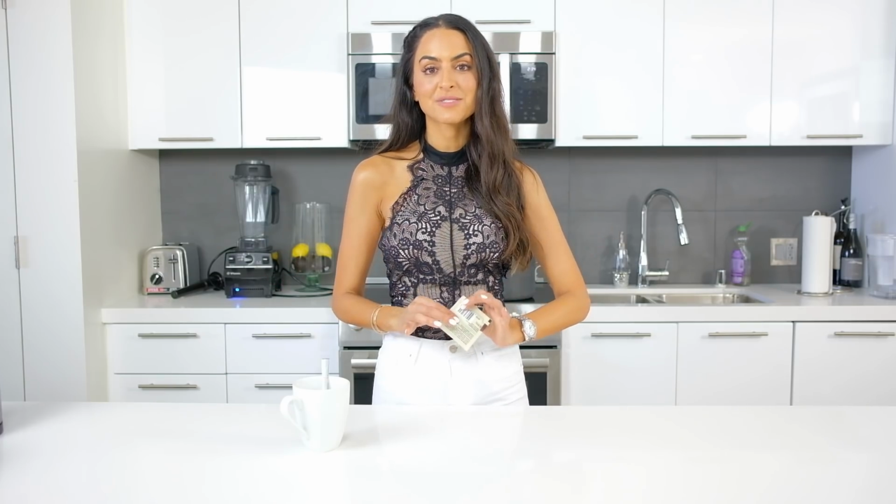So cacao, again, amazing for your complexion. It helps your skin density. The reishi is what I really want to focus on right now because this is why we have this drink in the evening. It's very relaxing and it helps promote restful sleep. And I cannot stress enough how important sleep is for your skin.